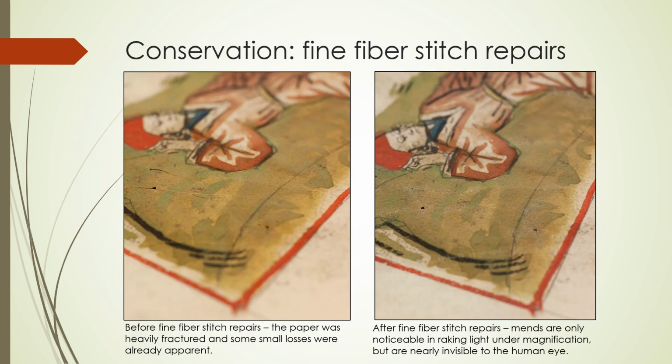Here's a comparison of the cracks in the paper in one of the illustrations, both before and after mending. As you can see from the before photograph on the left, the cracks were causing the paper to flex, and mechanical wear from this flexion had resulted in small losses. After conservation, this seesawing motion no longer occurred and the risk of loss was minimized.